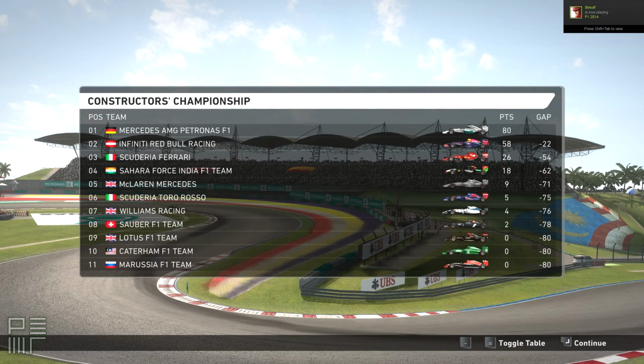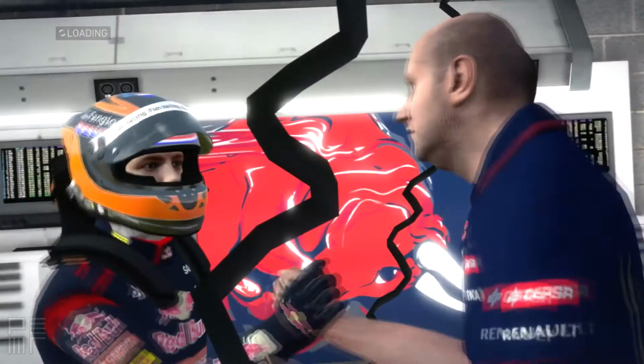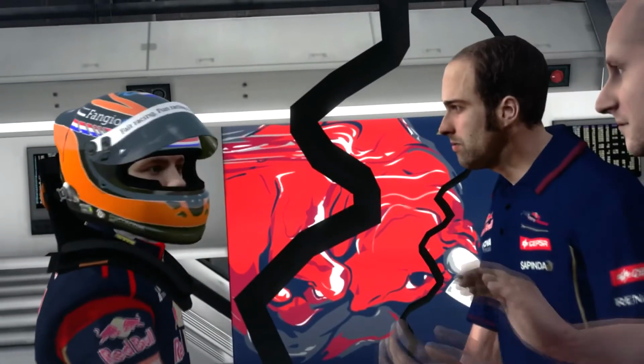So this doesn't seem quite fair in terms of Williams' actual race pace. So there you go. Got another point. Team is happy again.